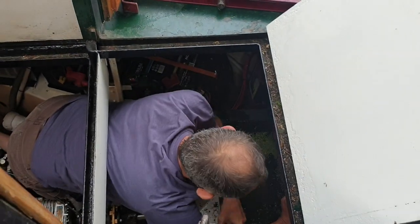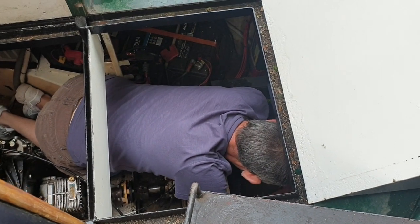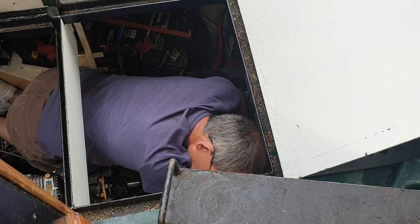I'll show you it all when he's finished. There's some more yet, is there? Yeah, long stringy stuff. That reverse drive. Honestly, loads of gunk. I could see loads of stuff come off.